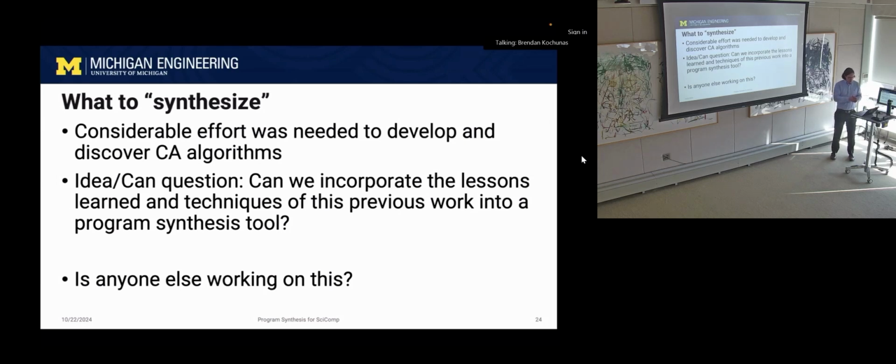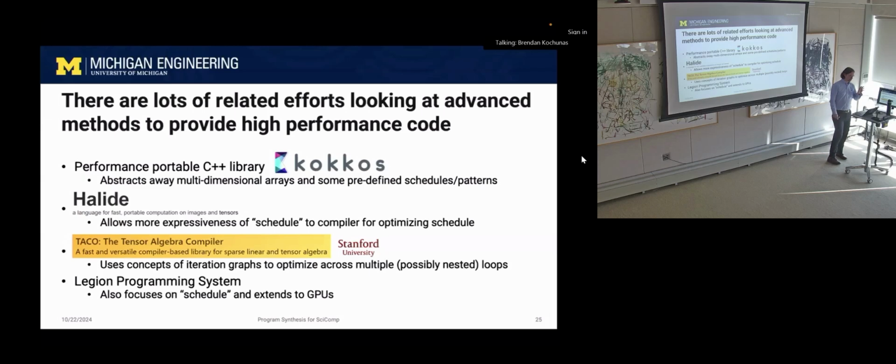So again, there's this wealth of information that has been generated, and how can we extract from that the lessons learned to create an automated tool? Can we incorporate the lessons and techniques in this previous work in our tool? The other question we should ask is whether anybody else is already working on this. There are a few related efforts, and these are some of the ones we've compared to.